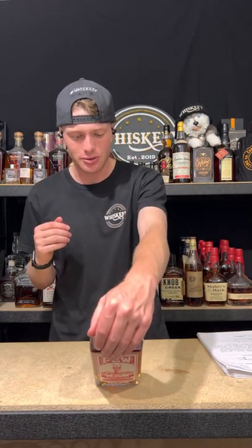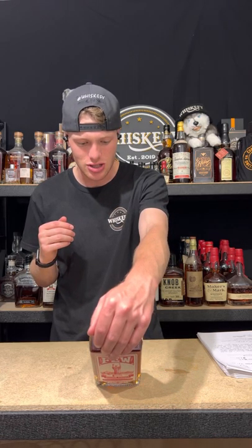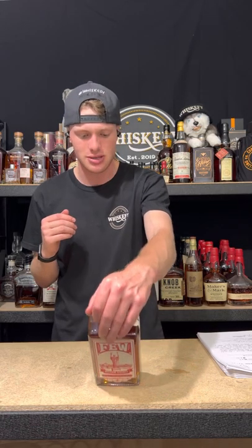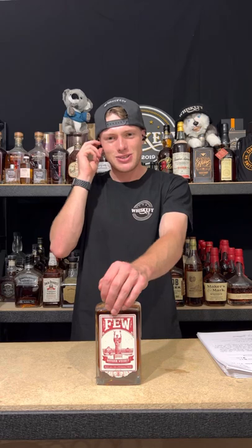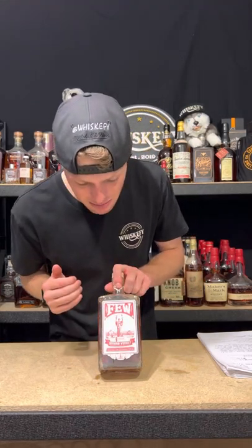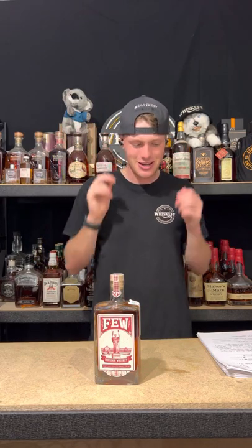On the back of the bottle, I read that it is mashed, fermented, distilled, aged at least 1 year in charred new oak barrels. So is this juice 1 year old? Well, I don't know, but it tells me on the back it's aged for at least 1 year. I know 2 years for bourbon, but it says at least 1 year and it's bourbon. So let's hope it's a little older than 1 year.